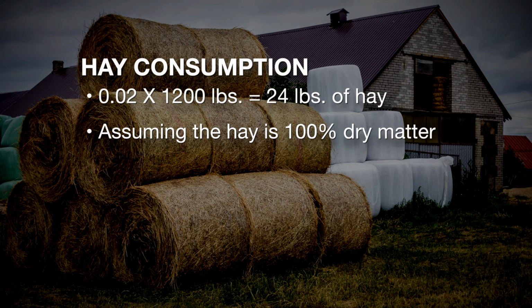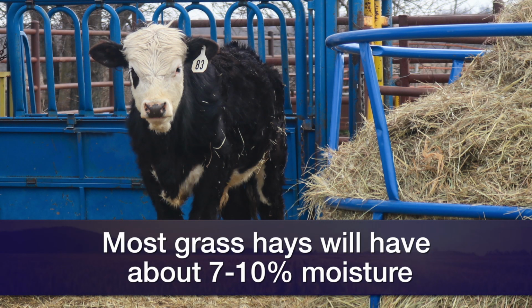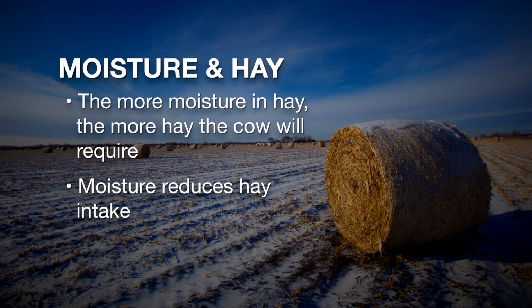But let's remember that that means that that hay is 100% dry matter. That's using a calculation that has no moisture involved. Well, it's just not the case in the real world situation, as we would call it on an as-fed basis. Most grass hays will run someplace around 10 to as low as 7% moisture. So for this example, let's use 8%, that it's 92% dry matter. That means then that instead of taking out 24 pounds of that grass hay in order to meet her needs, now on an as-fed basis, we require 26 pounds per head per day.